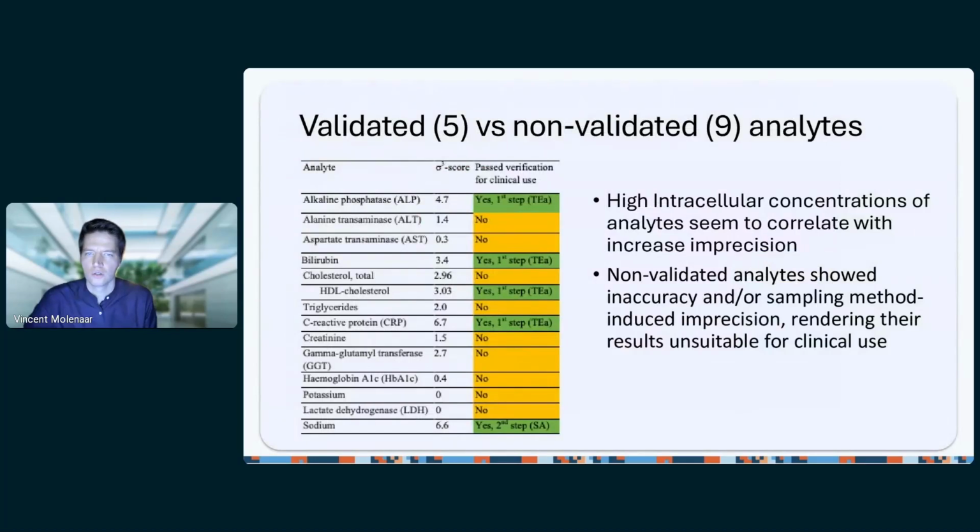If you look into the total analytes that we analyzed, you can see that we validated 5 analytes in total: ALP, bilirubin, HDL cholesterol, CRP, and sodium. And the other analytes we could not validate. We hypothesized about reasons why we saw more effect of sampling method induced imprecision. We found, or this needs to be tested, that high intracellular concentrations of analytes seem to correlate with increased imprecision, but this again needs to be tested. All the other non-validated analytes showed either inaccuracy or sampling method induced imprecision, rendering their results unsuitable for clinical use.